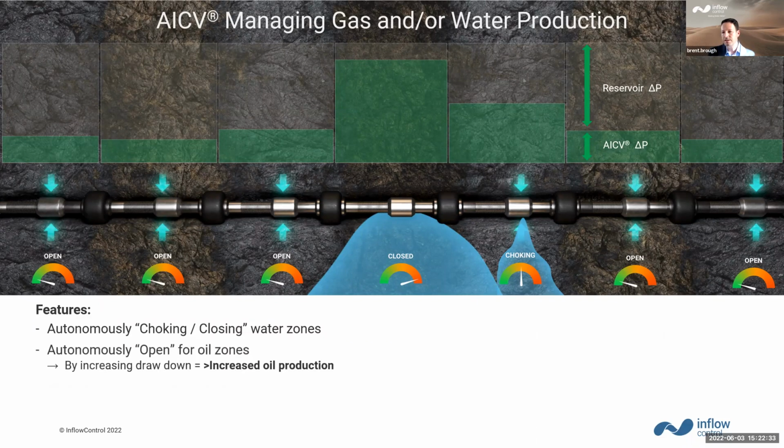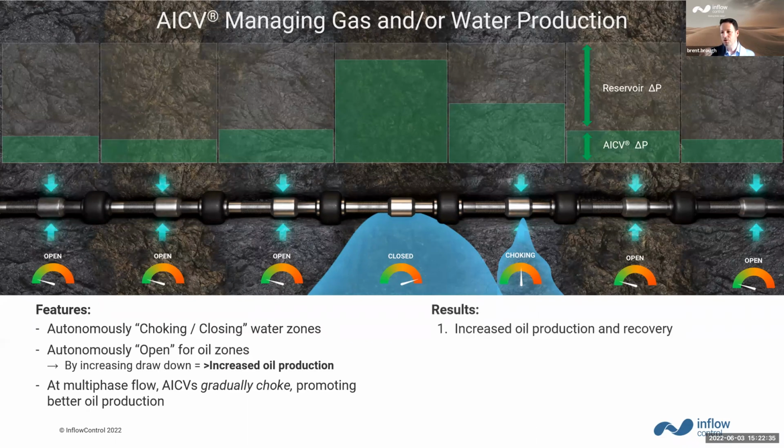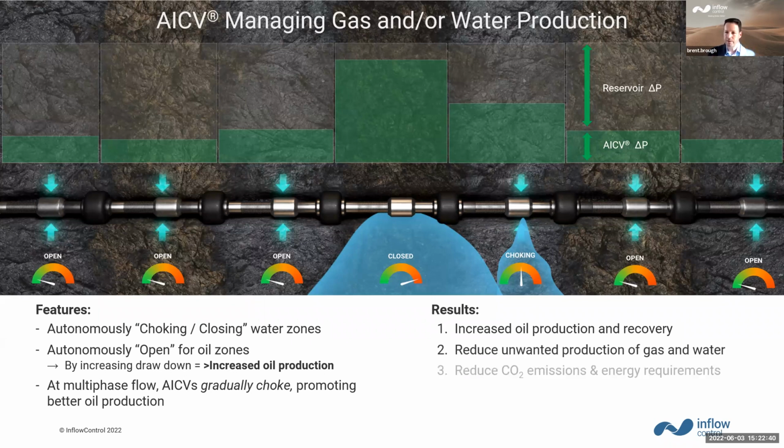When we're looking at this from a reservoir drawdown perspective, as you can see here in the different pictures, the valves that are in the oil section. If I start from left to right, you can see that the little gauge, just to give you the visual, are open. Now, if you look at the center one, you can see the valve indicating it's closed. But what I want you to do is look above that valve at the bar chart.